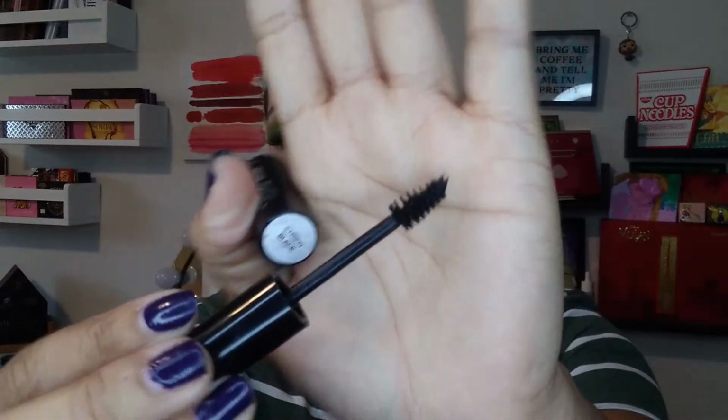I have an under eye corrector, brow pencil, lash primer, and mascara that I emptied. The mascara is from In Studio. Unfortunately, you cannot find this anymore. It used to be sold at Walmart, but it isn't anymore. This brush, as you can see, is super, super tiny. It really didn't do a whole lot as far as building and everything. It was a decent mascara. Definitely wasn't one of my favorites.